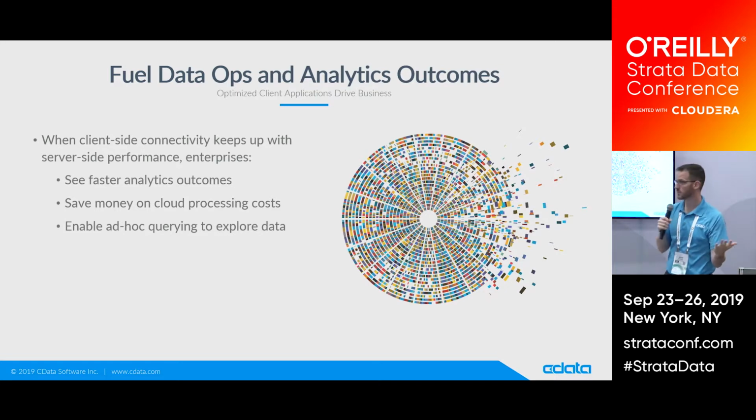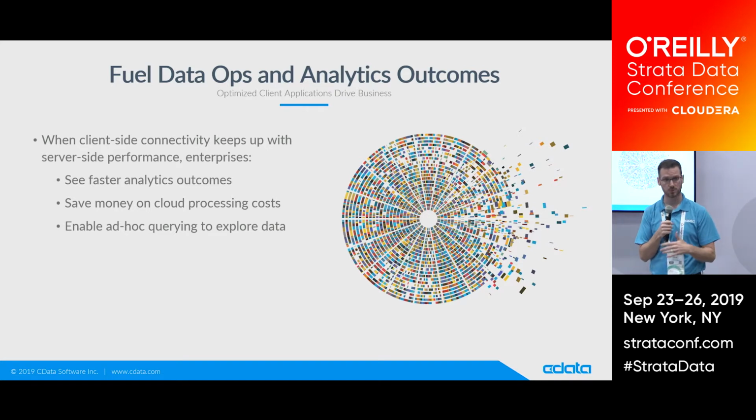So what's the crux? The crux of the matter is that these optimized client connections, optimized clients are going to help fuel those data ops and fuel those analytics outcomes. So when client-side connectivity keeps up with server-side performance, you're going to see benefits like faster analytics outcomes. So if you're building dashboards, you'll get more responsive dashboards. If your client connector is able to process data quickly, every time you refresh that dashboard, you're going to see new information pop up. So you can build something that looks more like a real-time dashboard.